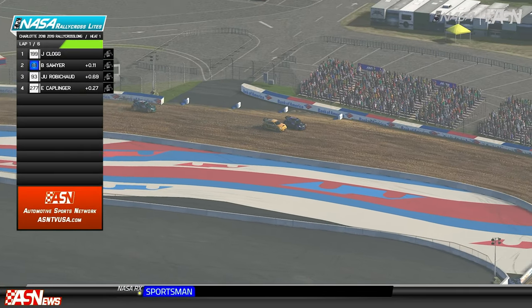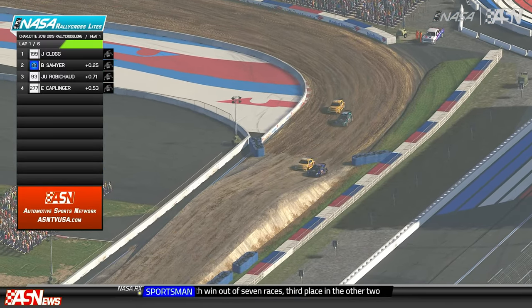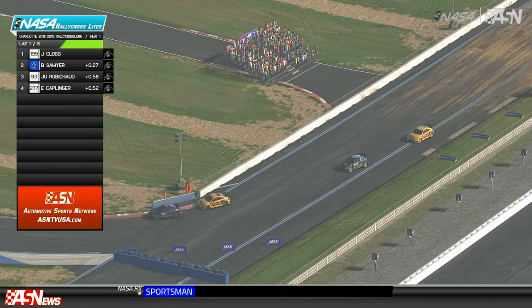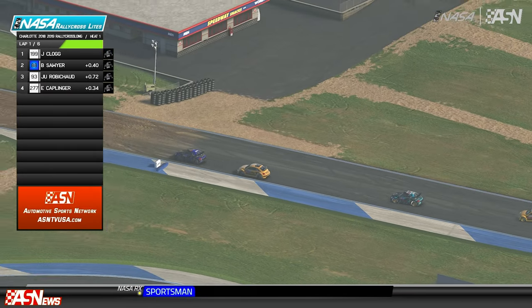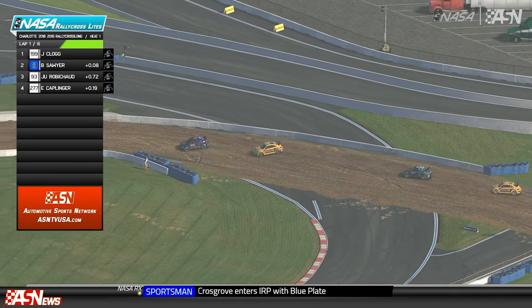Klaug out wide in the 199. They both miss the apex. Kaplinger putting pressure on Robichaud in the 93. Over the jump for the first time. Into turn number three. Klaug has the line over Sawyer. We know Sawyer has the pace. Through the dirt once again. Up the hill to turn number four.